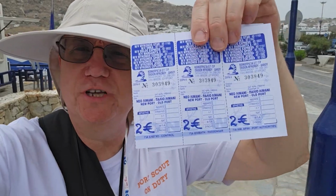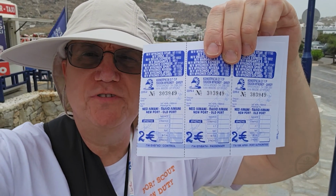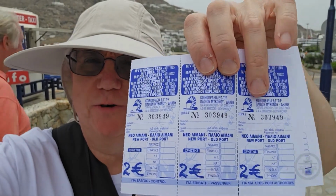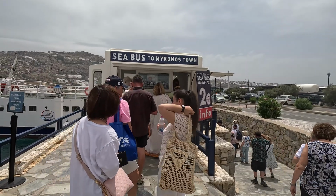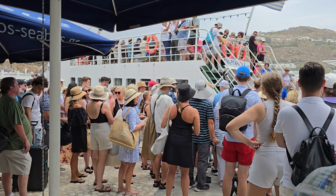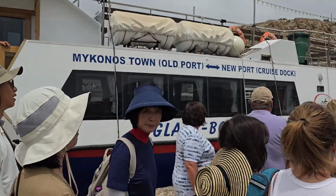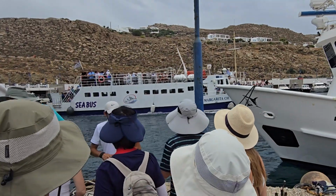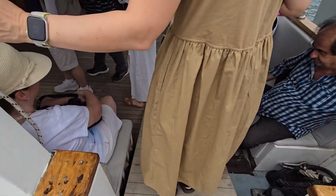You get these interesting looking tickets. It looks like there's 3 tickets here, but this is actually 1 ticket. One goes to control, one goes to somebody, and then the other ones are actual tickets. Now, it pays to be early, of course, and I also learned that tour groups were also using these services, which greatly increased the volume. But the waiting really wasn't that bad. The ships come and go at a steady pace. Plus, it's a fun ride.